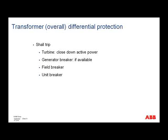So if the 87O should operate, what should we do? So we should, of course, trip the turbine to close down the active power. We must trip the generator breaker if available, the field breaker, and the unit breaker.